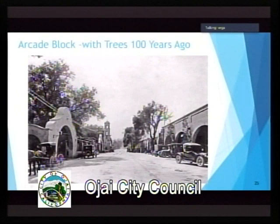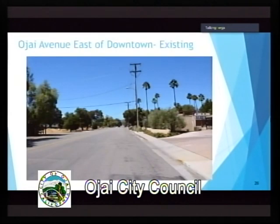And we included this picture, we just thought it was interesting. This is the arcade block 100 years ago. And we noted that there were trees then, so this would be a little bit of a return to form. Not as many horses nowadays.